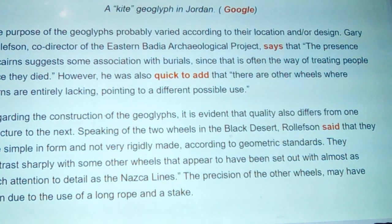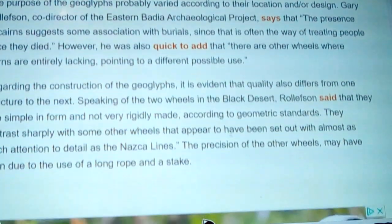The precision of other wheels may have been due to the use of a long rope and a stake. Like people talk about how they fake the crop circles, and they're using a circle and exact amounts of string, and they can work this out on a computer and draw it out, and then they can go out and literally, due to the lengths of string and going around in circles, make that crop circle. And some of this is shown to that precision, others aren't. A little later I'll show you some of that precision that they show.